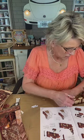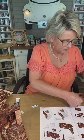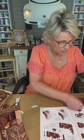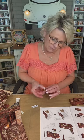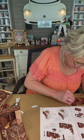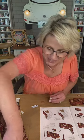Oops. See? Might have to glue a couple of these little sculptures in place. So these are going to sit on this bookshelf. So cute. I'm going to use my tweezers.